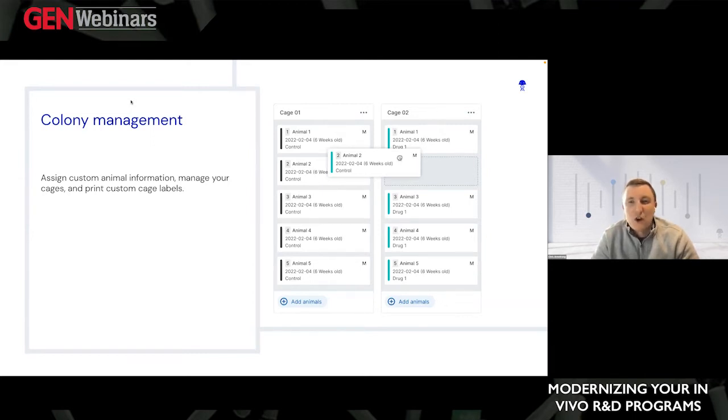However, these solutions often exist in silos, with no connection to the other systems that you use as part of your research process. In the Studies product, we have recognized the importance of connectivity and enable colony management capabilities that feed directly into the study creation process itself.